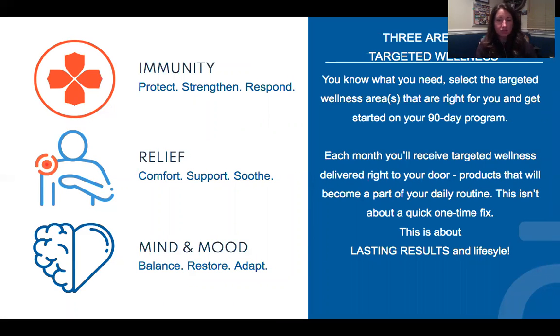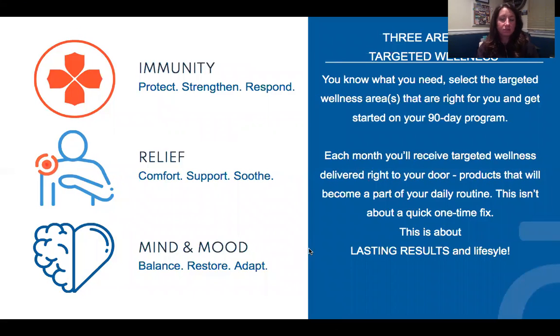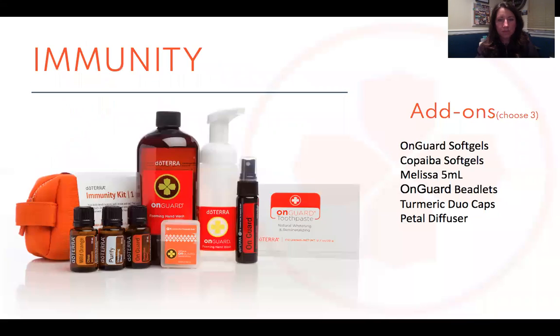And like I mentioned before, each month for 3 months, you will receive those targeted wellness kits delivered directly to you. Okay. And then the second one is relief. So that is for any kind of soothing or support that you're going to need internally or topically. And then the last one is mind and mood. So that is just for overall balance to restore any kind of anxiousness. It's going to help with that.